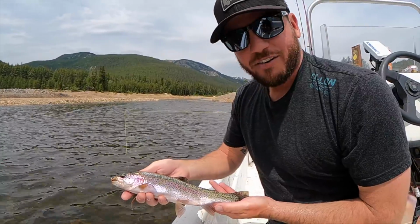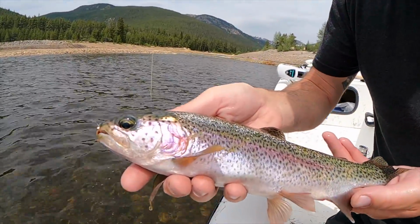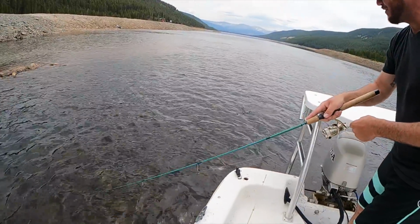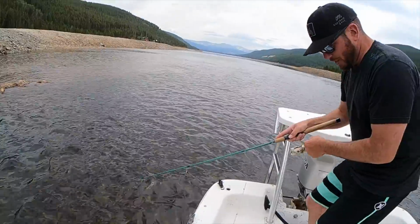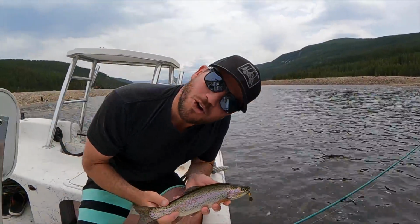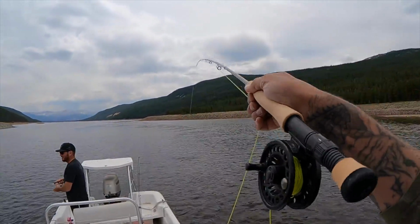Biggest one of the day so far, fish number four. Benny B with three, I got one. I got some catching up to do. Switch to the same color as the fly. Another nice little bow. Number nine just hit the boat. Woo! Oh, there he is. Woo!